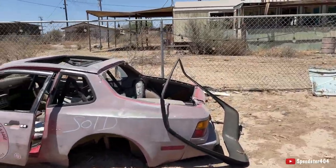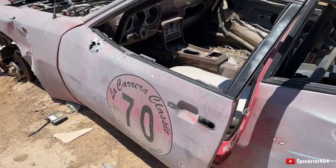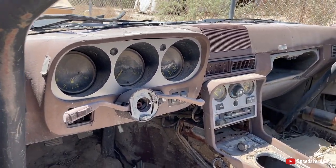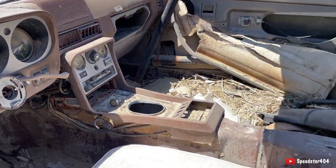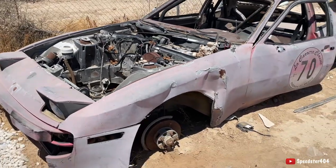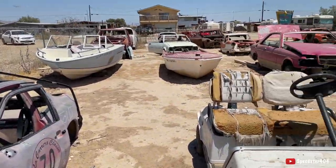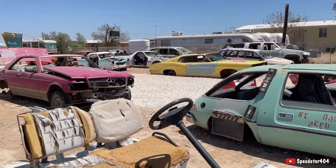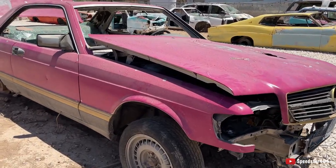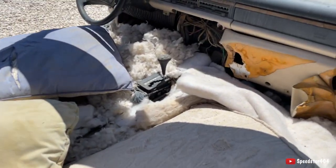Golf cart. And I think this is an old Porsche. La Carrera Classic. Wow. No engine. Abandoned pink Mercedes. Got a bunch of pillows in here, or cushions.